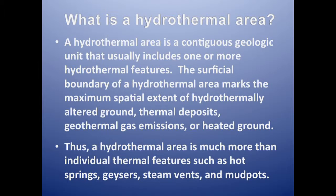So, how would I define a hydrothermal area? And this is a pretty steep definition, so let's go through it. It's an area where you have continuous geology, and in Mammoth, in the slide that I just showed, you have your hot spring deposit rock basically under all those buildings and heading down toward the river, so that makes sense to me. And it usually, but not necessarily, includes one or more hydrothermal features. And to map it out, I would say the surface boundary of it is the maximum area of hydrothermally altered ground, thermal deposits, geothermal gas emissions, or the heated ground.